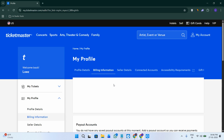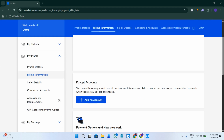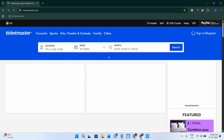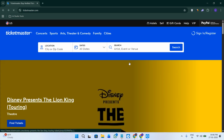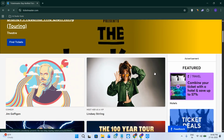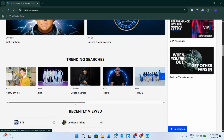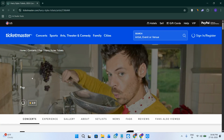Now you need to save your card details. You need to also add your billing address, and this is going to save you precious time during checkout. Now you need to come back here on the home page. Then you need to simply open your event page early. You can either look for the event in the search bar or on the home page itself. It is going to show you all of the trending and upcoming events. So here, let's say you are looking for a Harry Styles event.